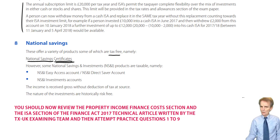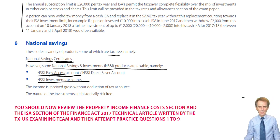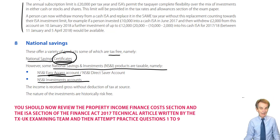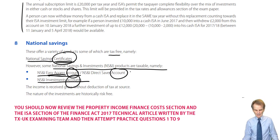But some national savings and investment products here are taxable. And those are basically accounts, which might be, I think they changed the name now, easy access or investment accounts. Those are taxable. So if it's certificates, we are talking about exempt. If we're talking about accounts here, then it's going to be taxable. Okay, that's all out there for the property and a few other bits on investment income.